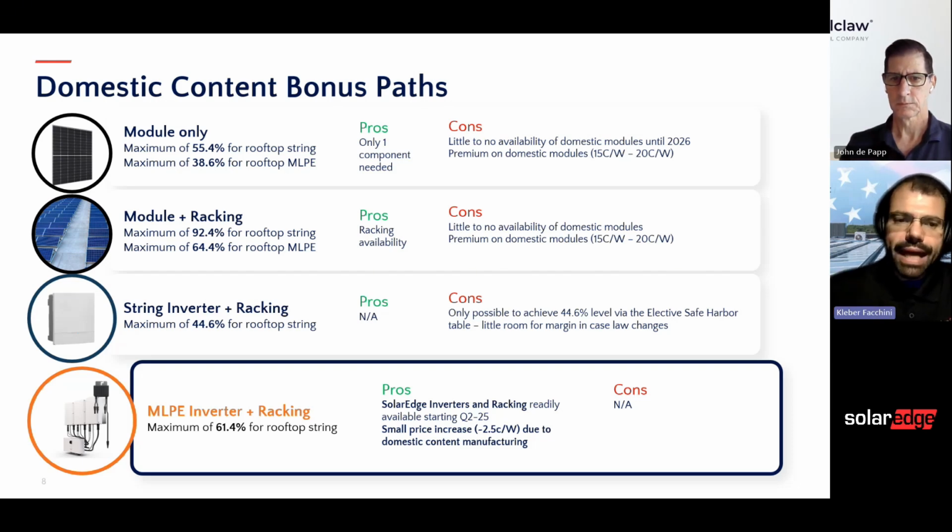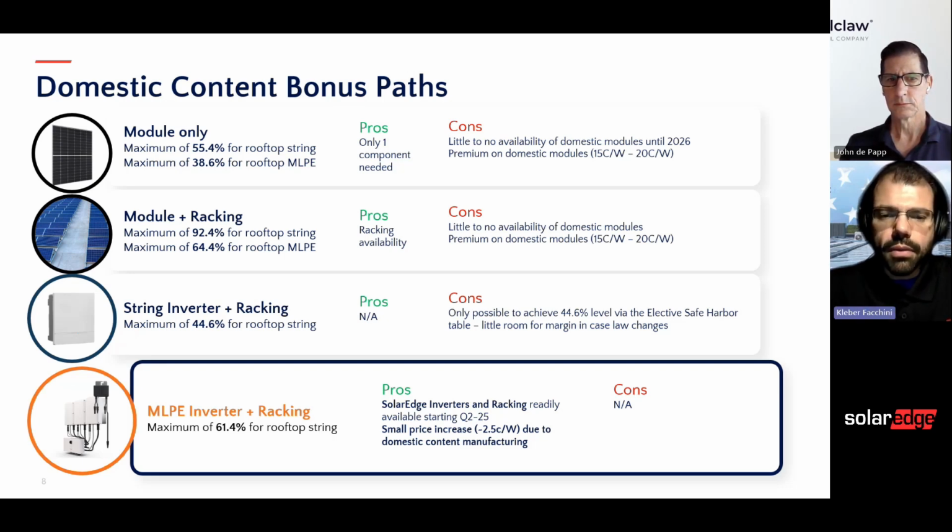Okay. Another path is string inverters plus racking. Using the rooftop string column, the combination of string inverters plus racking adds up to 44.6%, if all their manufactured product components meet the domestic content criteria. As I explained previously, the domestic content threshold for ITC remains at 40% due to a drafting error in the law, unless there is a change. But we're hearing that customers are planning for a domestic content level higher than 40% for risk mitigation in case the law is changed, where the level increases by 5% year over year until it reaches 55%.